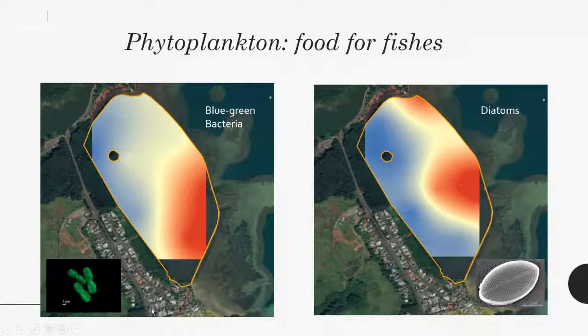But the differences are that these are much smaller. These are on the scale of bacteria. So you see this little line down here, it's 1 micron. Whereas on this diatom picture, this little line down here, I know it's hard to see, it says 5 microns. So they're almost 10 times bigger than these guys. And diatoms are really diverse. They require a different environment, a different set of nutrients to thrive in the fish pond. They're even influenced by salinity, but they're good because they're big enough for our fish to eat.